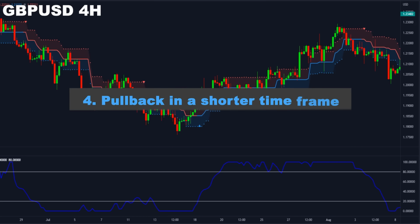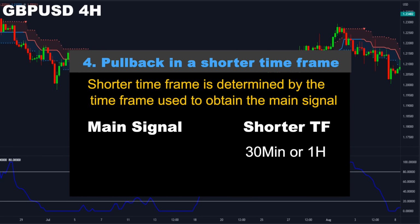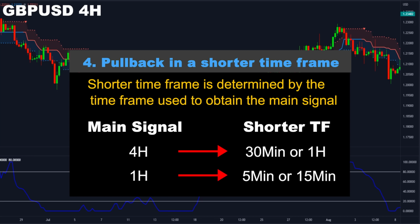The next rule is to wait for a pullback in a shorter time frame. The shorter time frame is determined by the time frame used to obtain the main signal. You can use 30-minute or 1-hour time frames if you use a 4-hour time frame for the main signal. If you use a 1-hour time frame for the main signal, you can switch to 5-minute or 15-minute time frames.